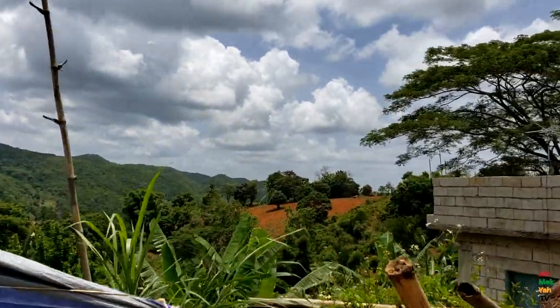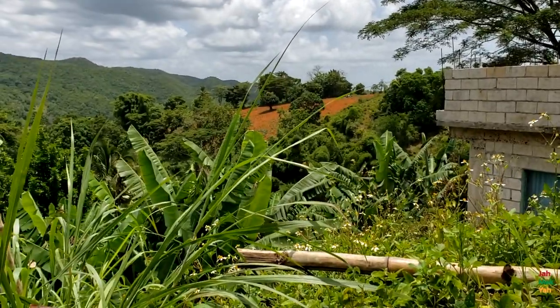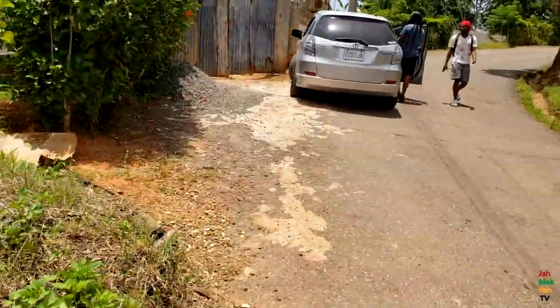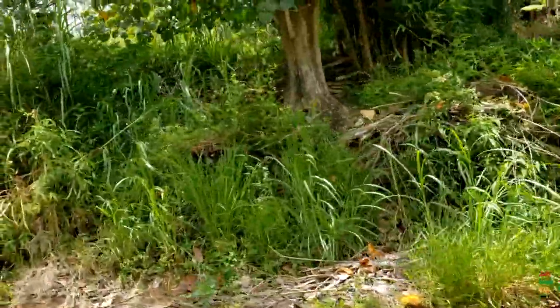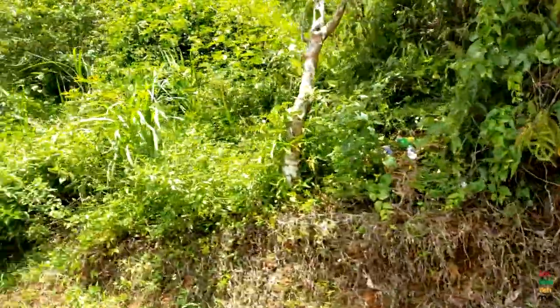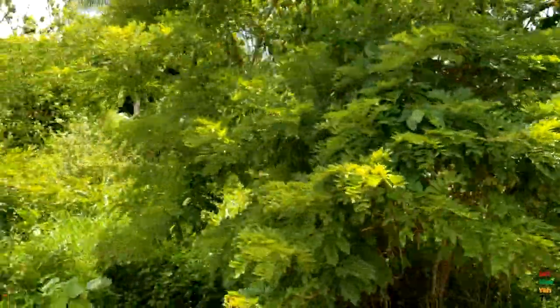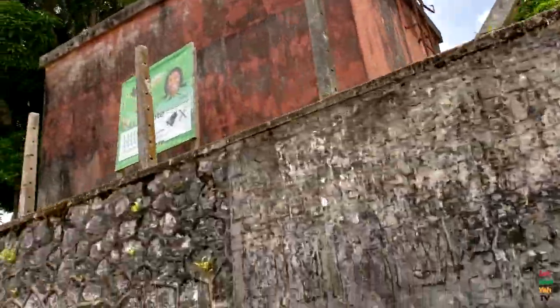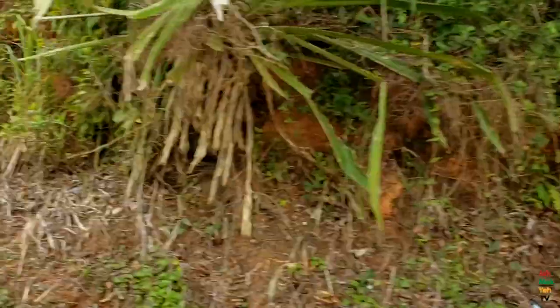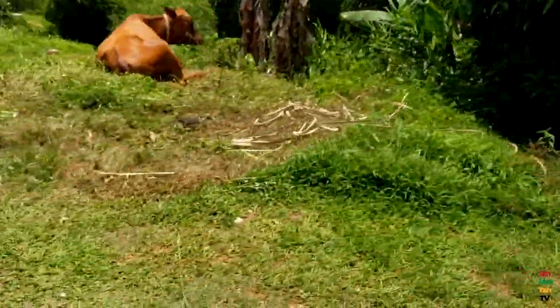As you can look way over, you see that brown pretty hill over there. That's a nice view of every place. Very, very, very nice place to live. This is a tank that contains water. It's a cow.